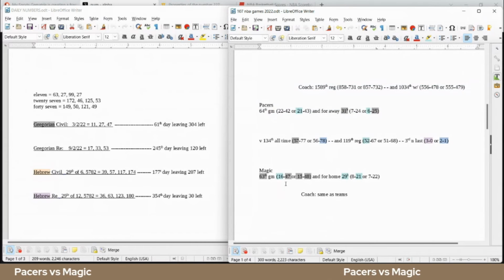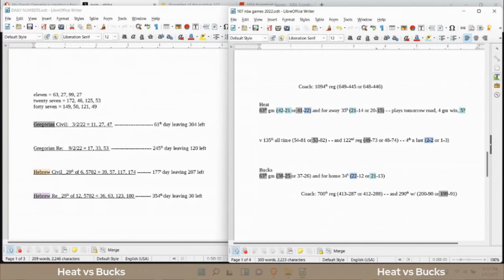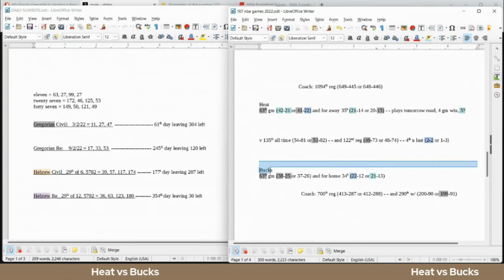And there you see both sides, Magic and Pacers. Let's move on to the next one. Heat versus the Bucks. All right, let's start with the home team, the Bucks.